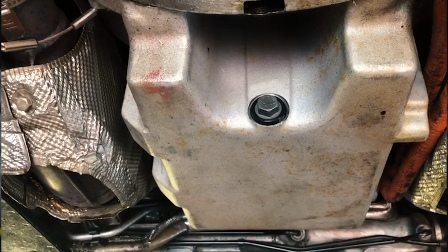You can tell by the noise it's nowhere as extreme as that first video clip I showed. So both those are major problems with the engine. It needs to come out and have a complete engine rebuild.